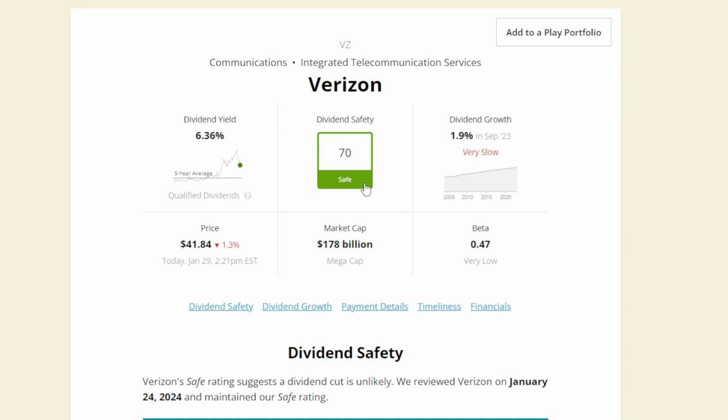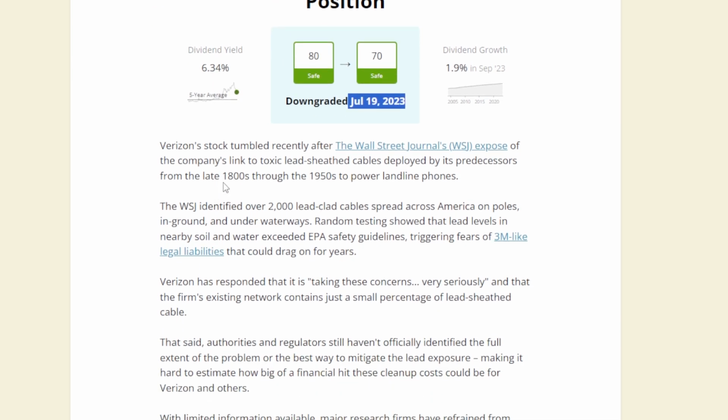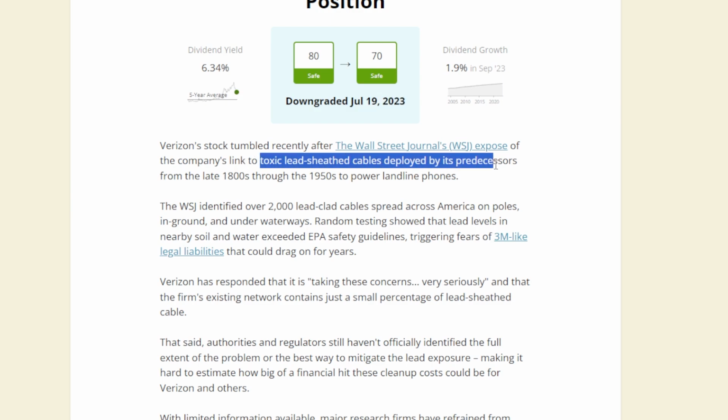But speaking of Verizon's dividend, and if or if not Verizon's dividend is even safe, according to simplysafedividends.com, Verizon does have a 70 on the dividend safety score meter, which actually just as of recently was downgraded from an 80, and this was back in July of last year, and this was due to the entire lead cable fiasco, which if you guys didn't hear about this, let me give you a little bit of insight.